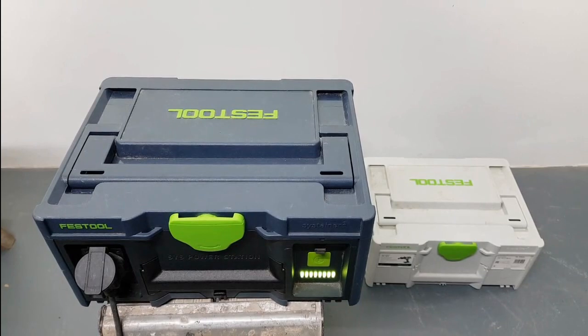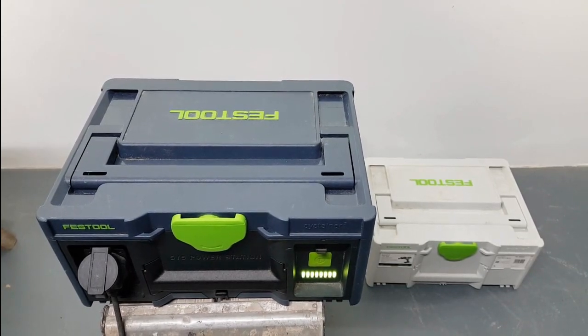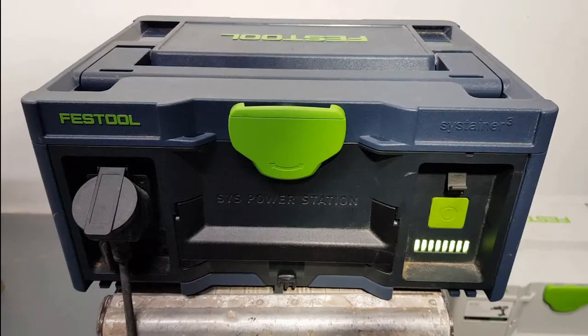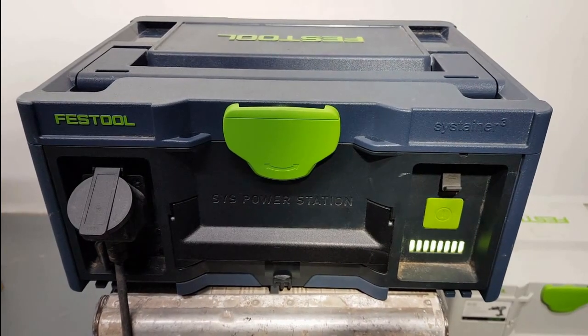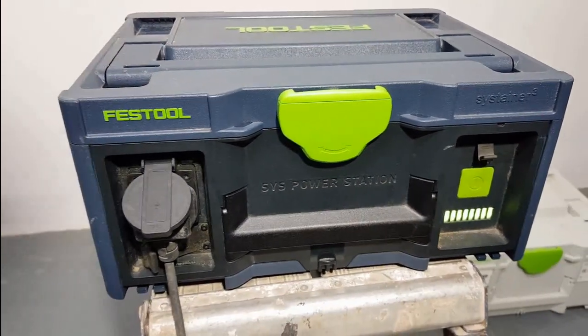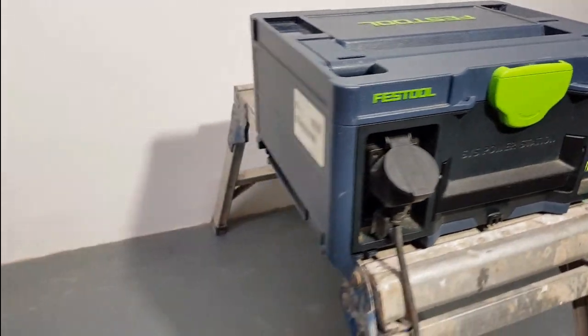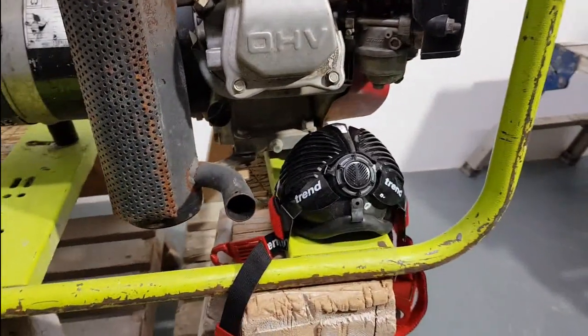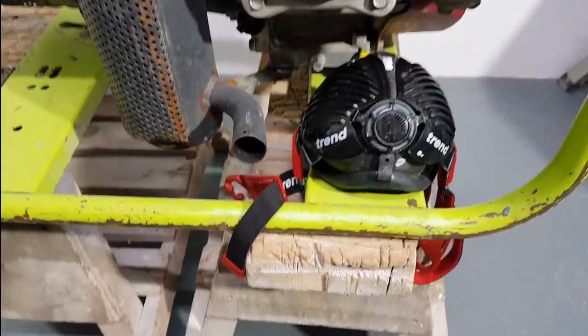sustainers, because it's considered to be a power tool. So you know that you're not accidentally going to pick it up thinking that it's a light sustainer and pull a muscle in doing so. The Festool PowerStation has an IP44 ingress rating, which means it can be used indoors and outdoors. Unlike the generator, that's not recommended to be used indoors due to the fumes. That's 4-0.